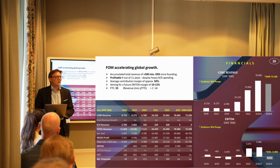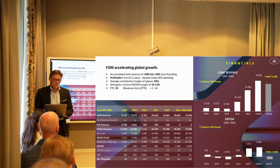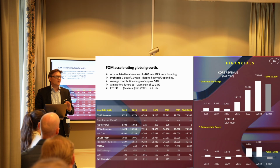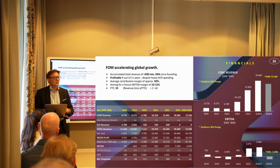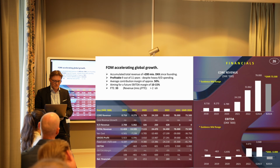We have been profitable 9 out of 11 years, despite it being really advanced technology, and we have been able to fund most of it ourselves until 2020 when we got some extra capital. We have a contribution margin of around 50%, meaning that if you sell a machine for 100 Swedish crowns, then our variable cost to produce that machine would be 50 Swedish crowns, and the rest would be covering the fixed costs. And going forward, when we increase the volume, we believe that we can end up with an EBITDA margin of 10 to 15%.